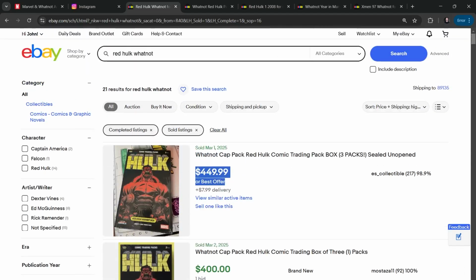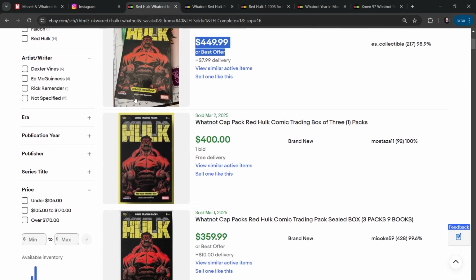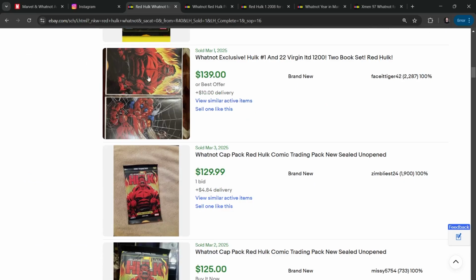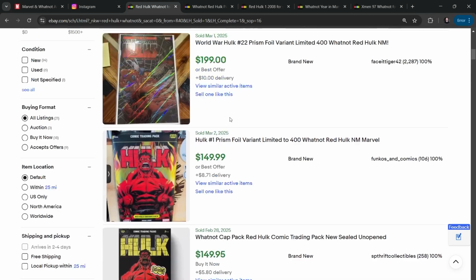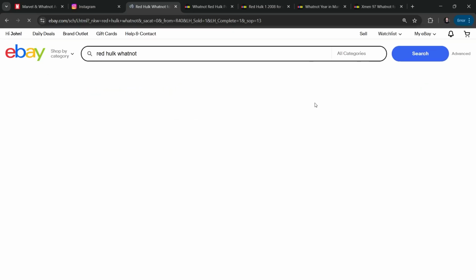Now, I happen to have it sorted by highest price plus shipping. And the boxes themselves going around that $400 price point. The single pack's probably selling more around the $150 range. And then the actual book coming out of it, here you see 2 of them, sell for $139. Now, depending on the levels of rarity and the limited editions and such, we've kind of had that conversation here on the channel before. These books are selling at different amounts, and over the course of the next few days, I have to imagine that a lot of these prices are going to normalize in some kind of way.